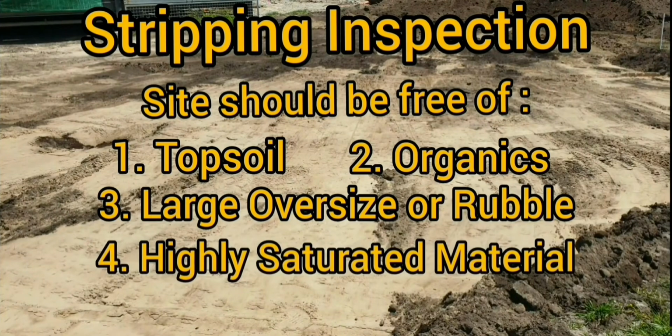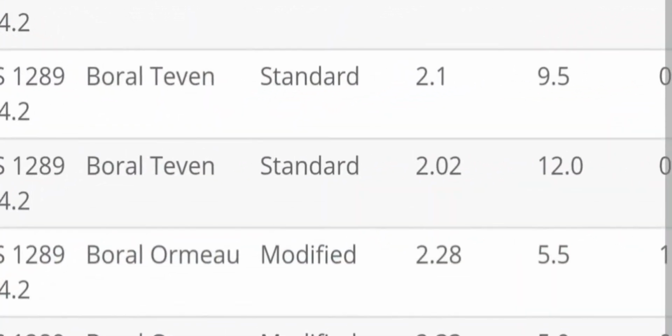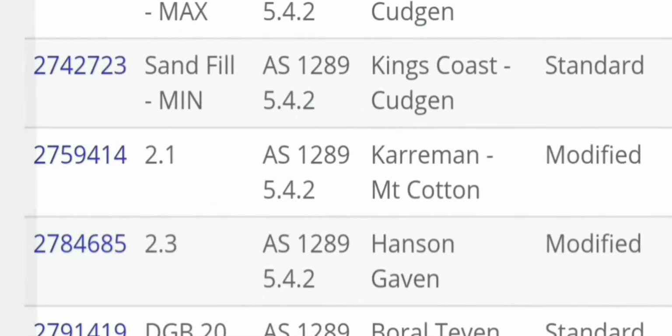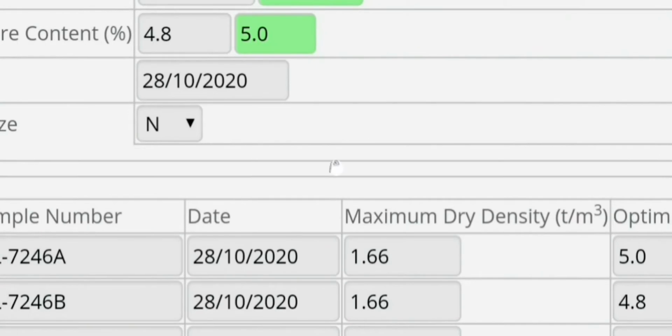While you're out there, have a look at the in-situ material. Is it uniform throughout the project? There may be an option to establish an assigned value for the material, which can speed up the lab work and increase the profit margins for the project. Be sure to regularly update the AV so as to identify any variation to material as the cutting progresses.